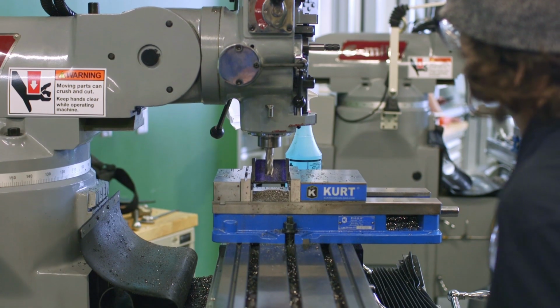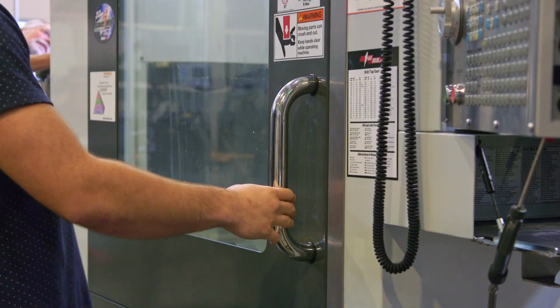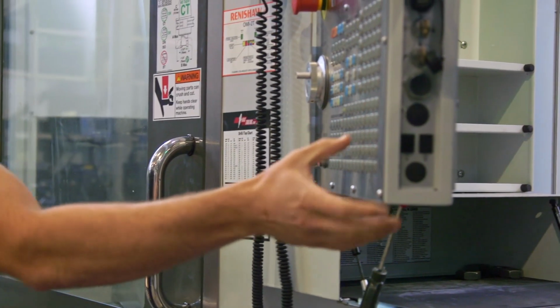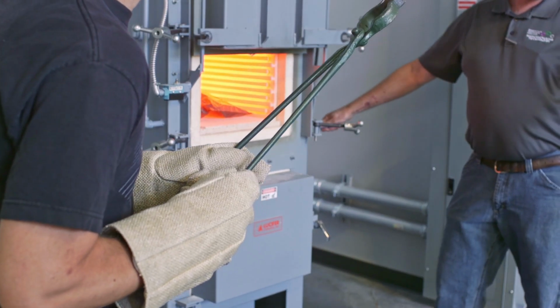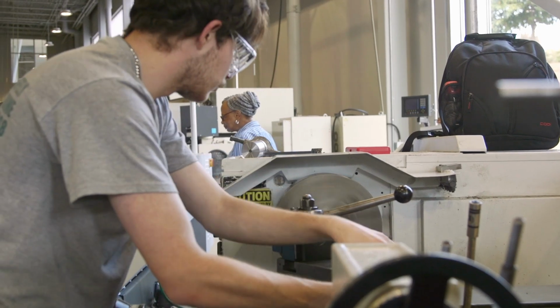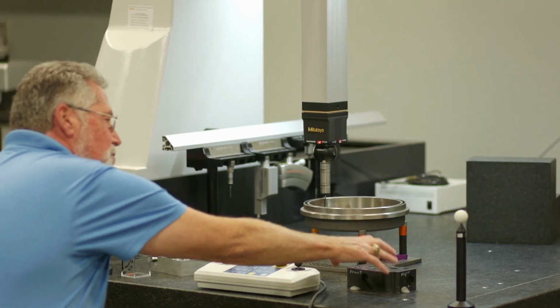Students have access to a wide range of equipment, including manual mills, lathes, and CNC mills with multi-axis machining up to 5 axes. From shaping raw materials to crafting intricate components, students develop the skills to transform ideas into reality using the latest equipment. Hands-on training has helped me learn all kinds of critical skills here.